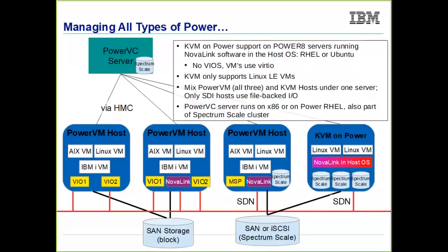It is strictly a software-defined storage and software-defined networking story. So Spectrum Scale can be running there, and SDN is handled through the physical adapters that are owned by the host operating system, or that Linux operating system running on KVM on power.